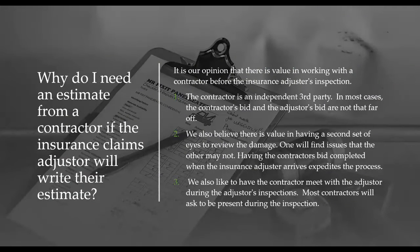Some people will ask, why do I need an estimate from the contractor if the insurance claims adjuster is simply going to write their own estimate? Now, this is simply our opinion, that there's value in working with a contractor before the insurance adjuster's inspection. The contractor is an independent third party, and in most cases, the contractor's bid and the adjuster's bid are not that far off. We also believe there is value in a second set of eyes to review the damage. One will find issues that the other may not find. Having the contractor's bid completed when the insurance adjuster arrives expedites this process.